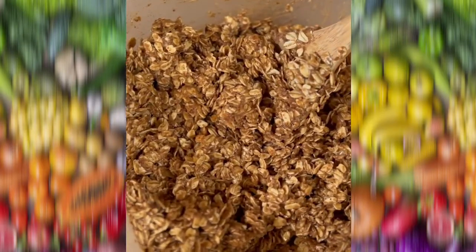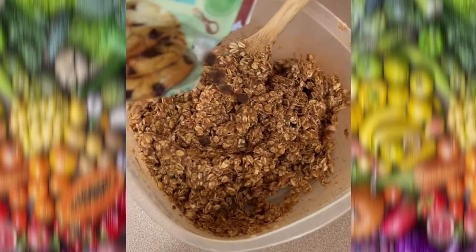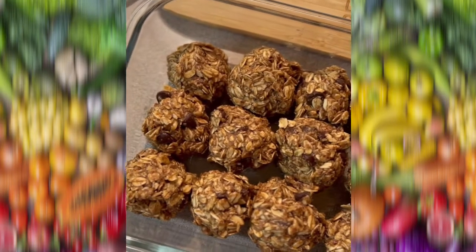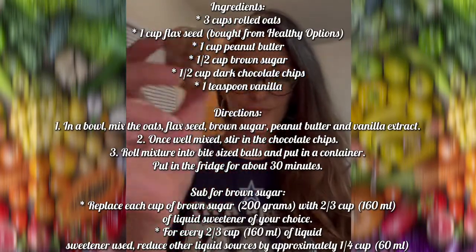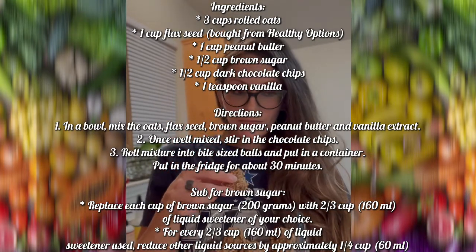Here's what it looks like once we've got all the ingredients mixed together. There is the option, of course, to add the dark chocolate chips. These were the purest and most wholesome I could find. They are vegan friendly. And once we roll them up into the balls, this is what they look like, and they go in the fridge for about 30 minutes. And here's me doing the taste test. I will add that these don't have to be made into balls. You can put them flat and roll a cup over the top, and cut them into squares too if you'd like. And there's our focus and me tasting one, and it gets the seal of approval.